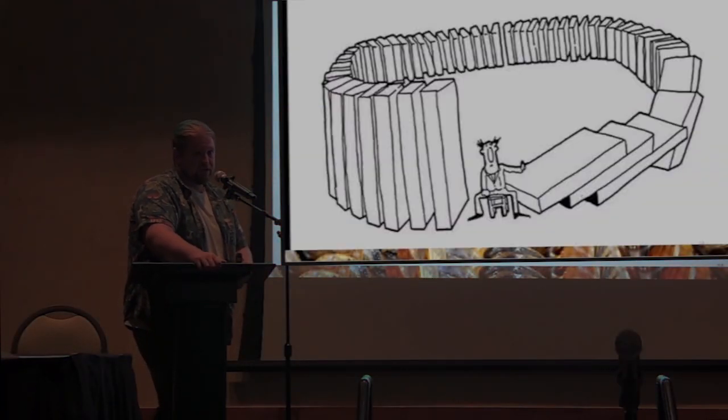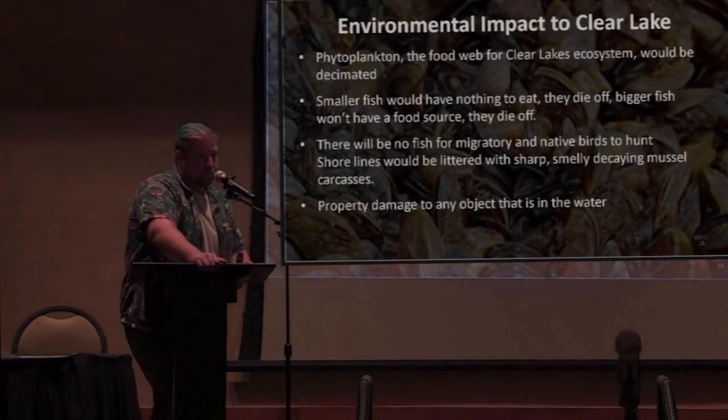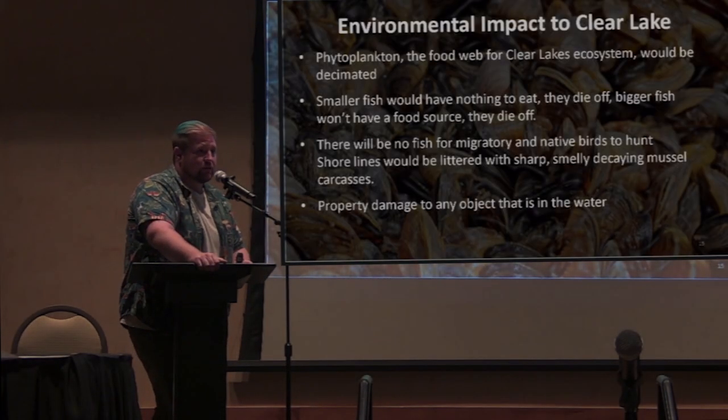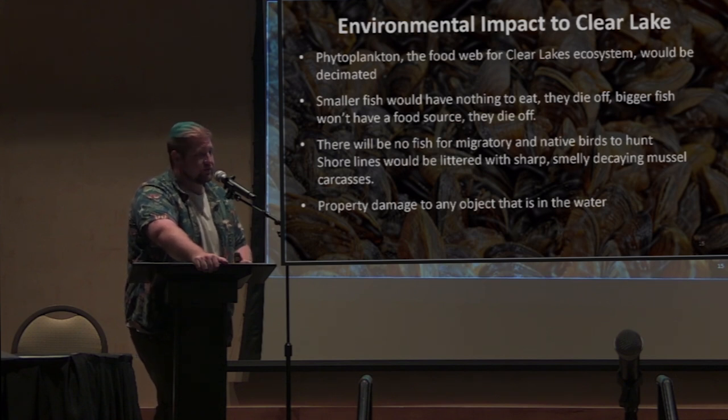If we do not continue to have programs like this, this is going to be us if we were to get invaded, just waiting for that last domino to fall. And I think most importantly, the environmental impacts that would come to Lake County if we were to get invaded. The green algae food web would be completely decimated, causing smaller fish to not have any food to eat. If there's no food to eat for the smaller fish, they start to die off. If there's no smaller fish for the bigger fish to eat, they start to die off. Fishermen don't come to Lake County to go fishing anymore.